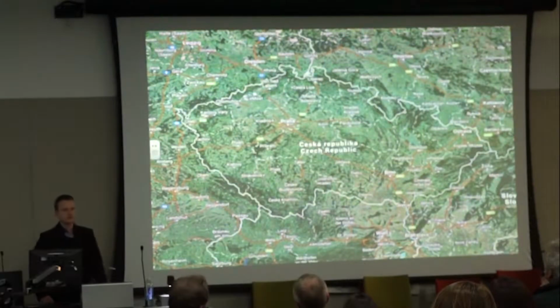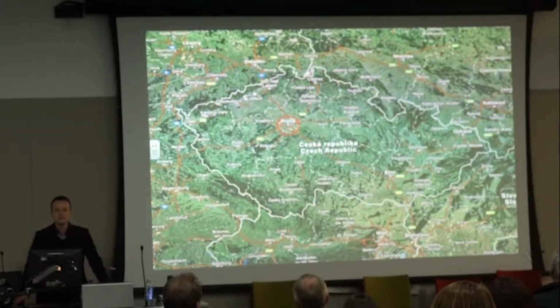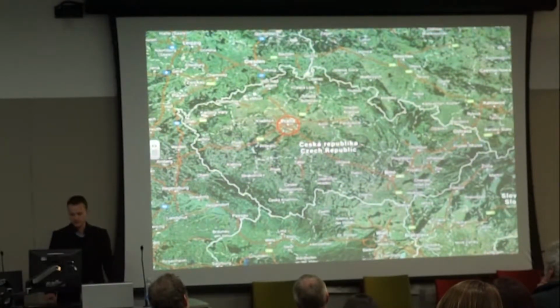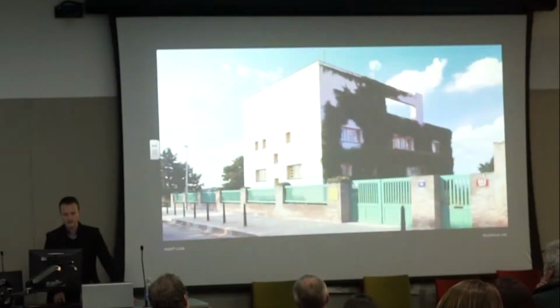There are two centers of architecture in the Czech Republic. One is the capital, where there is a school of architecture at the Faculty of Architecture at the Czech Technical University. There are also some academies of fine arts where you can study architecture too. So the biggest production of architecture is mainly in the capital.